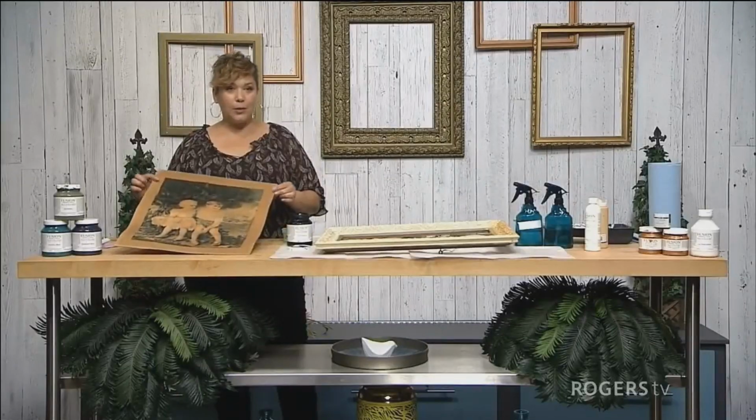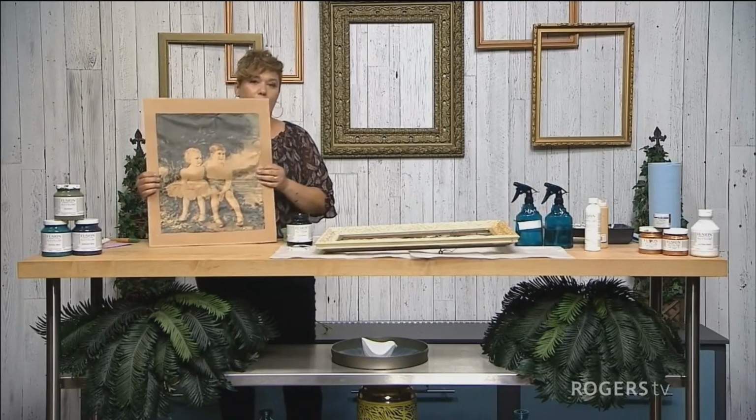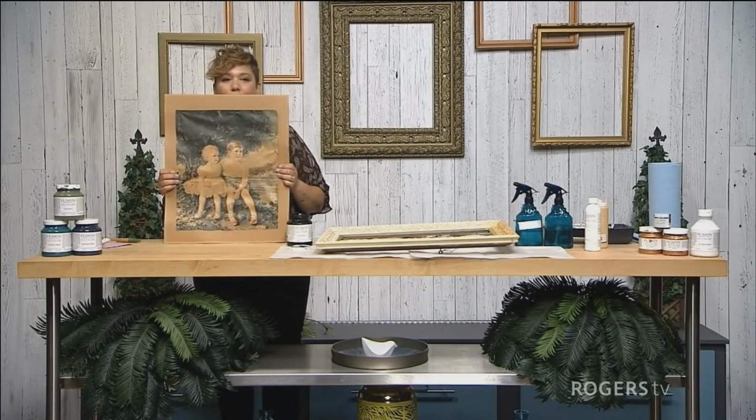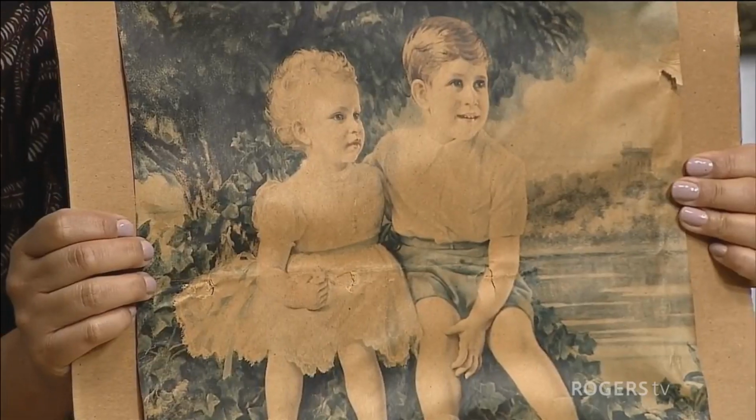So one thing I just wanted to mention, this was a piece that I found at the Salvation Army, and I love frames. Just to give you an idea, when you are looking at furniture or decor items, sometimes you can find some really interesting things. We're going to do a bit of a close-up on this because I really want you to get a really good idea of this piece.